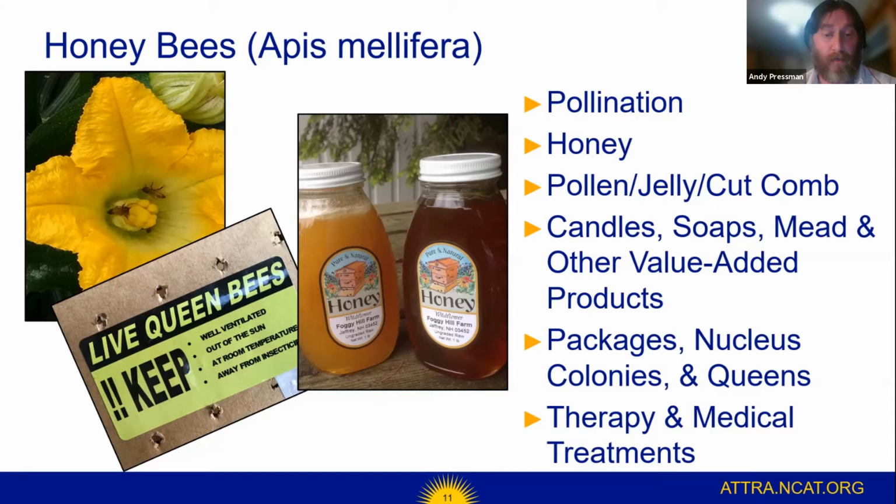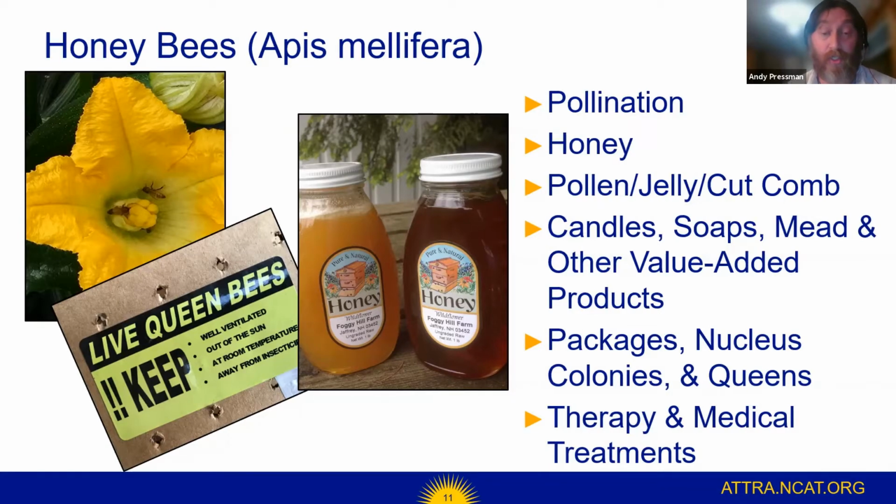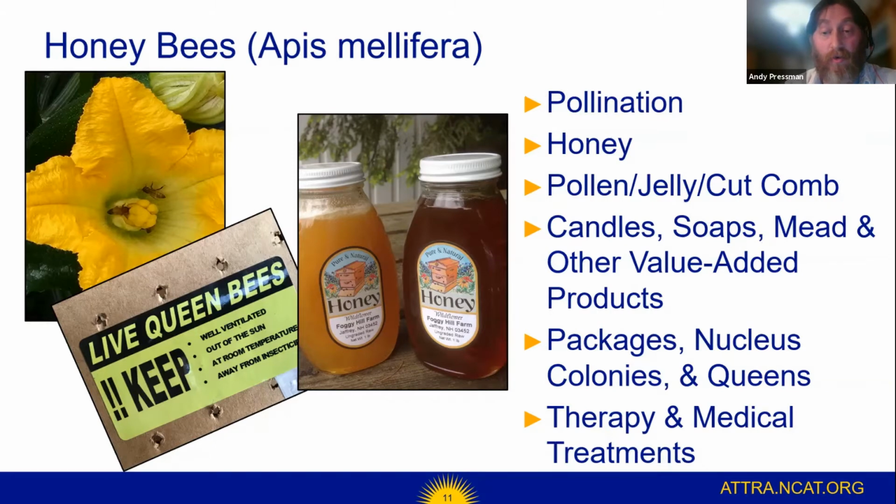But I also think there's a lot of opportunity, particularly for those of you who have a few years under your wings, to get into packages, nucleus colonies, and queens, which are really important. This is how a new beekeeper really gets started. And unless you catch a swarm, you're buying a package, which is about 1 to 2 pounds of bees. A pound is about 3,000 to 4,000 bees. And the package has a queen that has not taken her maiden flight, so she's not laying yet.